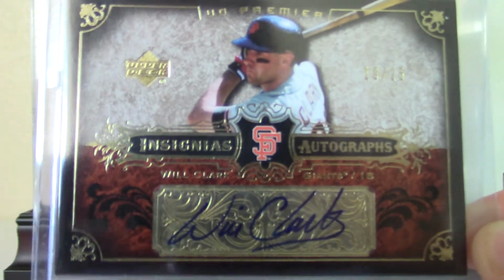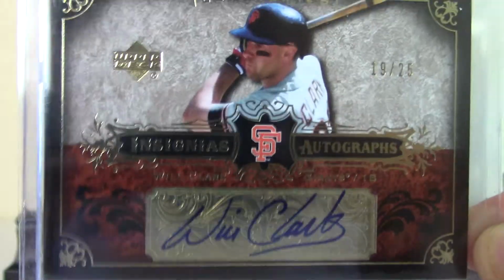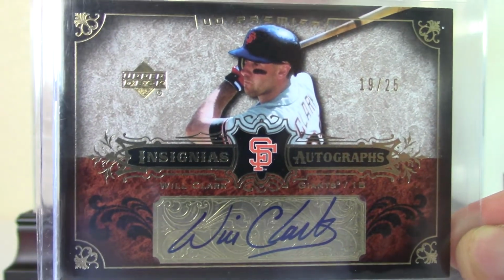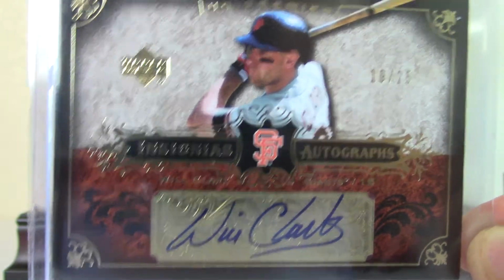Will Clark, insignias autograph. These are just so clean and so pretty. And I did not own a Will Clark autograph, and now I do, and I'm happy to have it.